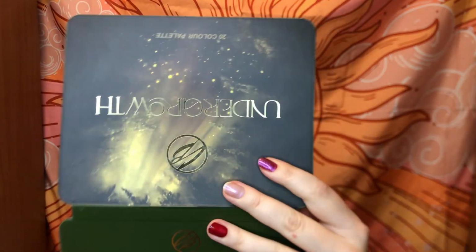So this is the Undergrowth palette, and we're gonna create a crease with this. And I have no clue what we're gonna get out of this look, honestly, because, you'll see, it's a strange color story. But this is gonna be our main deep shade. This is the deepest shade that it picked for me from the matte selection. So we're just gonna use it in the outer corner, in the crease, and then we're gonna blend it with other shades.